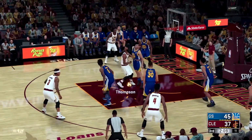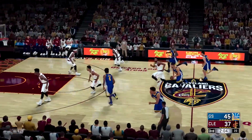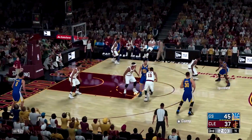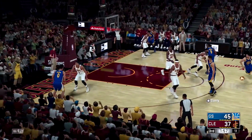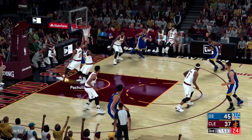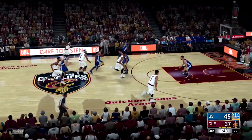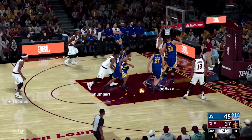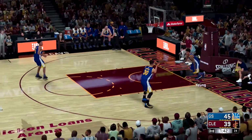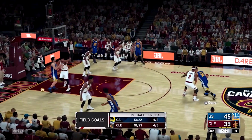Thompson in the post. Goes up against Pachulia. That shot, no good. Curry with it. Picked up by Thompson. There's the pass to Iguodala. Back to Curry. McCaw kicks to Pachulia. The shot comes out. Good D by Thompson. Pass to Shumpert. Cleveland moving the ball around. It's good. 8 points for Rose. Well, absolutely fearless. And this is one thing you can say about Derrick Rose. He's never had trouble converting in the painted area.